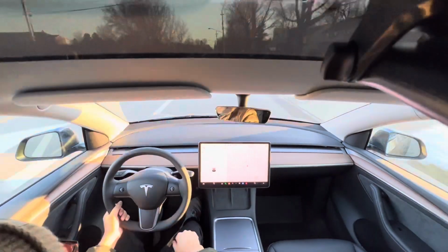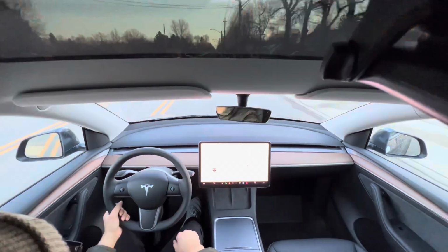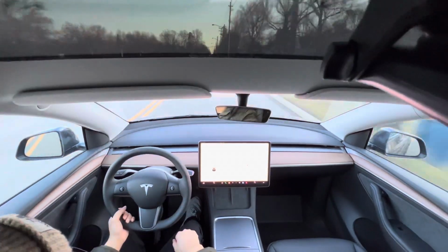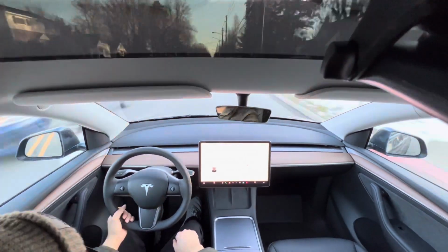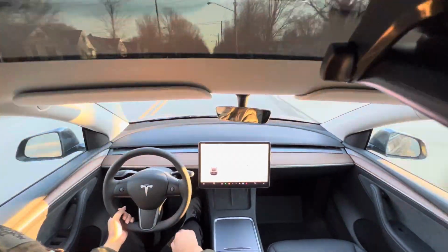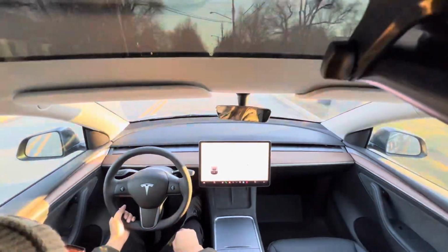Overall, the drive is great. It does not compare to any other vehicle that you'll drive. Ride comfort, overall, to me, it rides great.